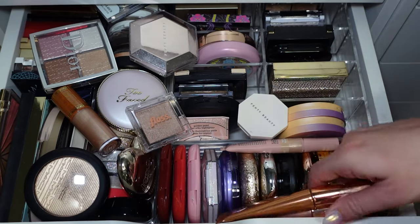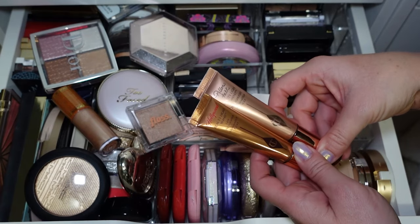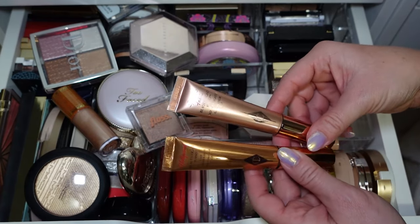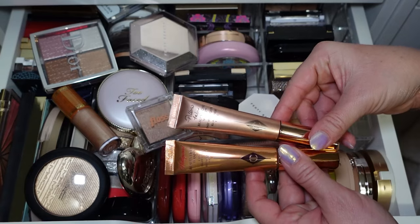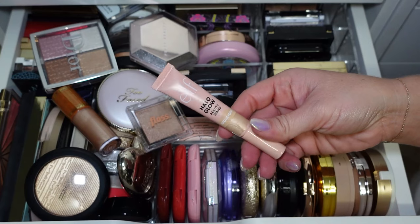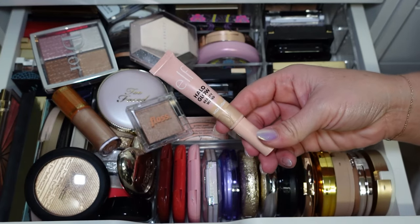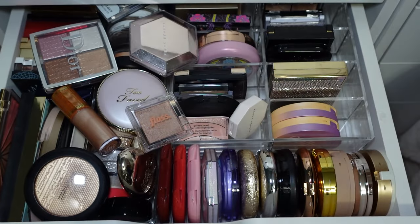All right, the Charlotte Tilbury Color Wands. This is the Beauty Light Wand. Hollywood and Pillow Talk, keeping. I don't even know if I need to argue this. Like, I'm keeping these. Elf Halo Glow, drugstore dupe of the light wands from Charlotte Tilbury, keeping this one.